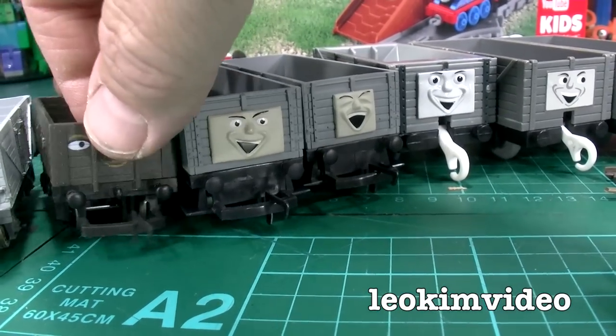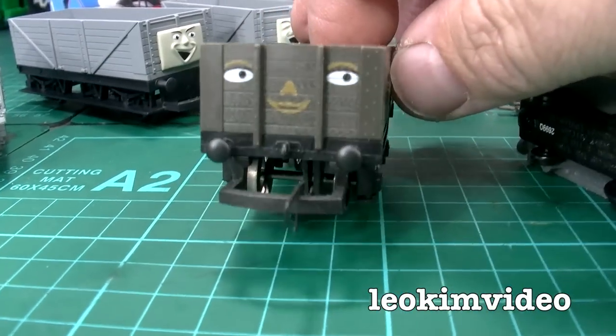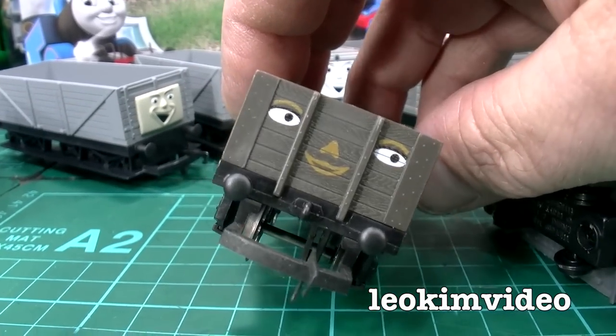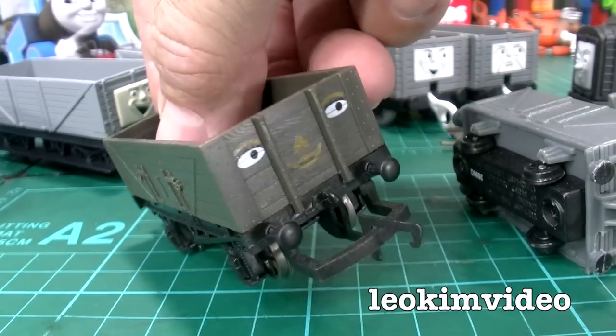The one that I found, and I think it's an important one to look at, is this one here, and it's the earlier version of the Hornby troublesome truck, very much based on the Railway Series look of the very old style, the way they used to be done.